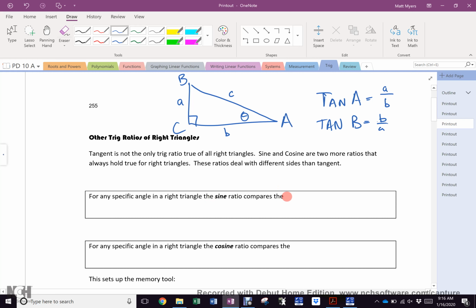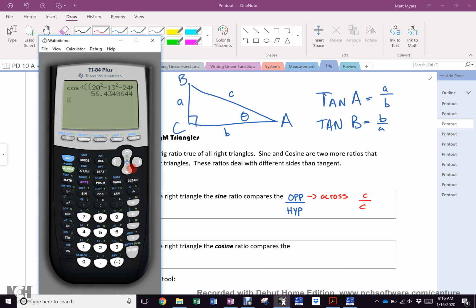Sine compares the opposite side to the hypotenuse. But remember, opposite means what? Across. So, if we are at C, what is the opposite side to C? Big C. What letter is it? Little C. What is the hypotenuse? Little C. What is C divided by C? One. With your calculator, do sine 90. And what do you get? Sine 90. One. Okay? Easy peasy, lemon squeezy, yeah? Okay.